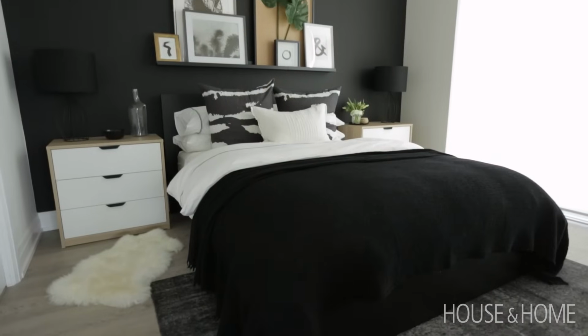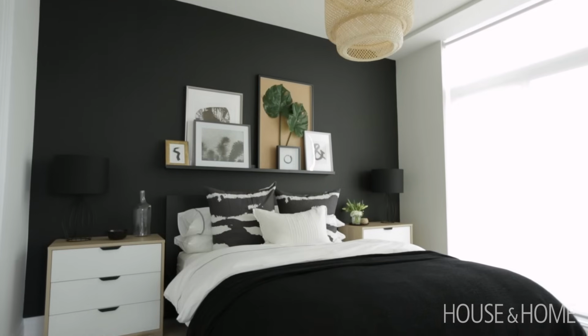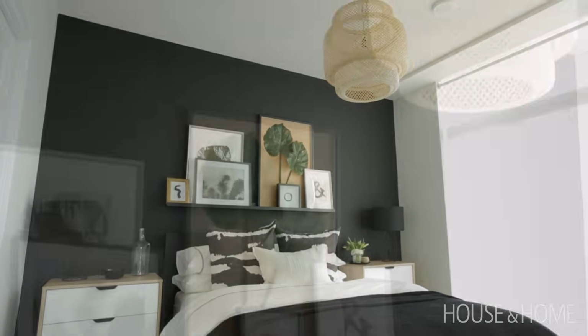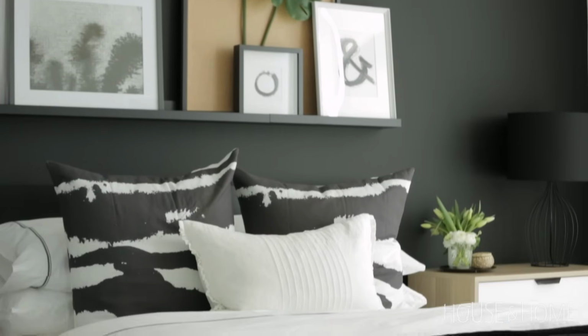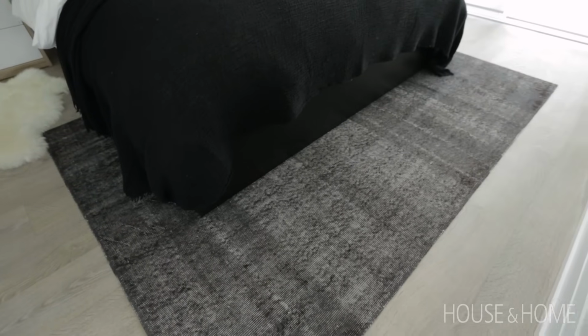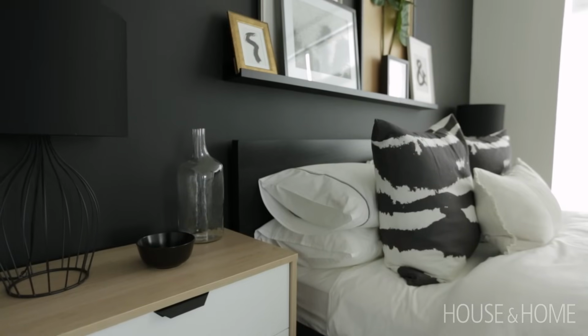My inspiration for the master bedroom was to create a hotel-like suite. And so I wanted to start with a straight black wall and then injecting the greenery, a contrast of white, sheepskin, and Second Life rugs. All those textures play with the luxurious detail of a hotel suite.